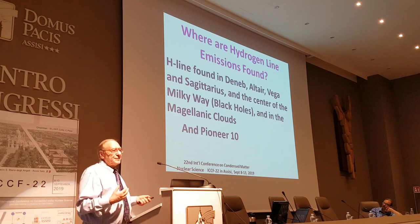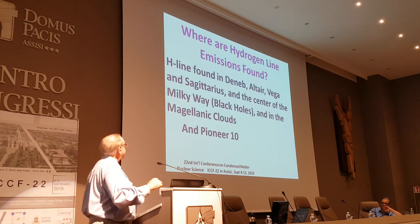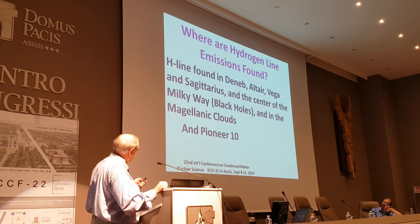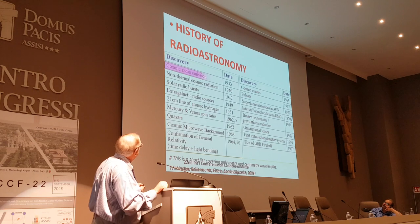One of the problems is to calibrate your system and to eliminate the background. And most of the background is caused by galactic origins. And as you know, when we look at our galaxy, the biggest emitter turns out to be in the center. And this is quite important. This came from the history of radio astronomy.